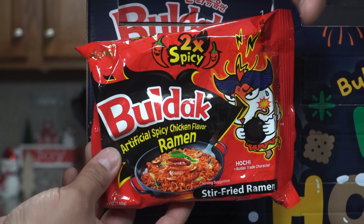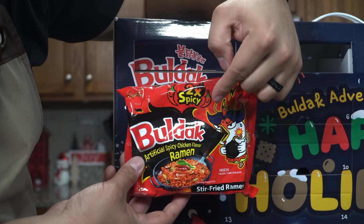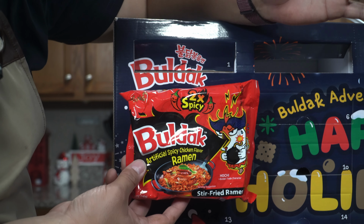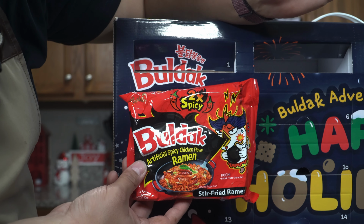And right here, we got the 2X spicy chicken ramen. I'm for sure going to try this one on camera. We have to do it. I mean, we have to do it. I don't know how spicy it's going to be, but I'm really excited to just burn my face off.